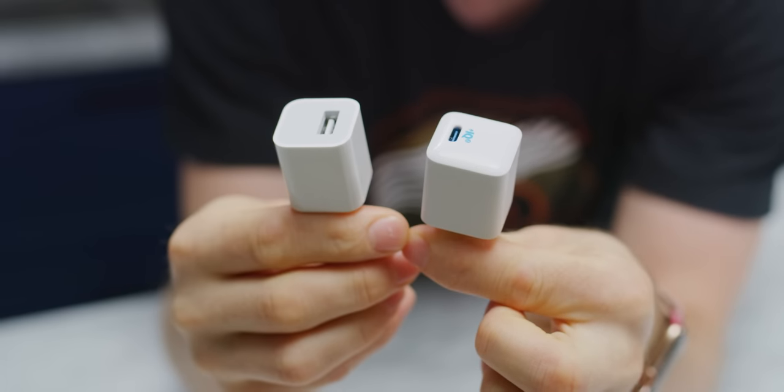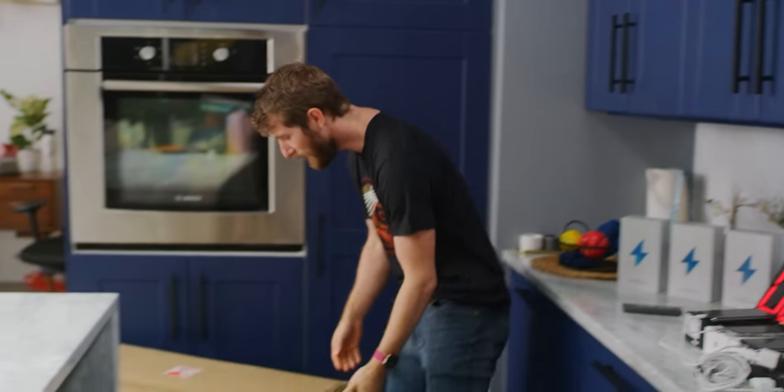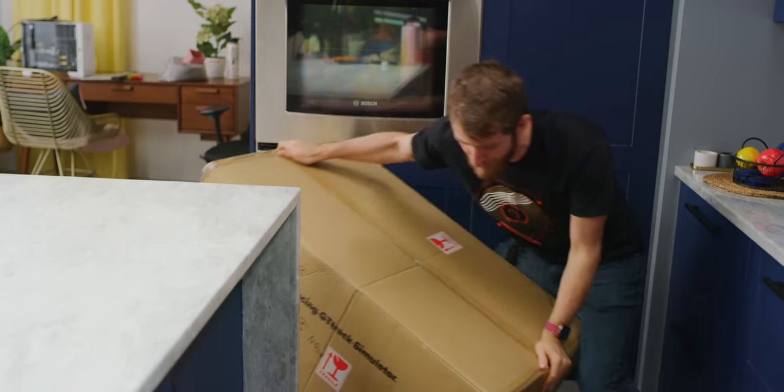In this corner, Anker's new nano charger. It's a cute little brick about the same size as the 5-watt Apple charger, but with 4 times the maximum output. That's right, this tiny thing will do up to 20 watts, which is actually more than Apple's bigger 18-watt charger. In this corner, a gaming PC that I'm gonna build.